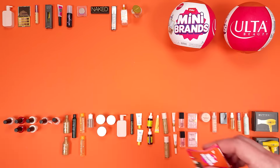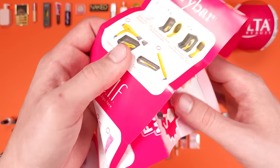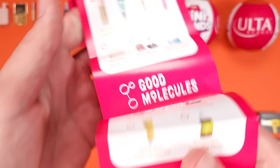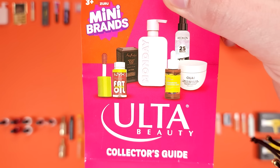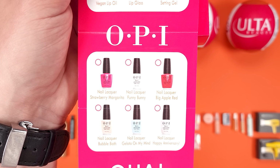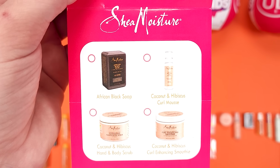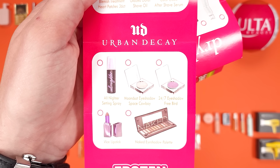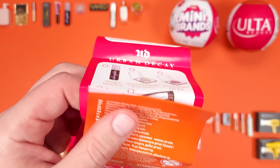It's incredible. Alright, so with the Buns of Glory in check, let's have a closer look at the collector's guide. In total, there are 68 items to collect, and this time they divided the collector's guide based on the brands that are featured, which is interesting. The only separate category from that is the Frozen Moments, which holds 2 miniatures. Excluding that, there are 13 brands like Drybar, Elf, Good Molecules, Monday, NYX, OPI, Way, Redken, Shea Moisture, Supergoop, Tarte, Truly, and UD, which stands for Urban Decay. And I think this might have been the quickest review of a collector's guide. Now let's get back to opening the rest of them.